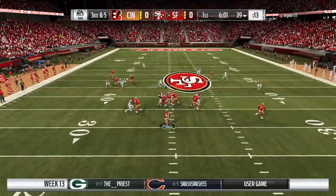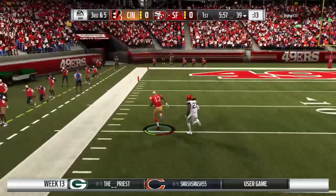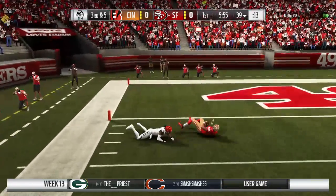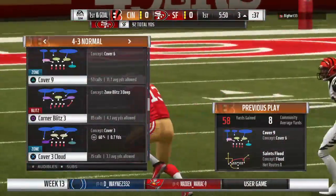From the gun on third, Garoppolo. He's going to air one out. And that's caught at the 25. And he takes it all the way down to the 3. They're able to convert on third down, and that sets up a first and goal.